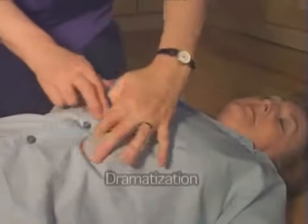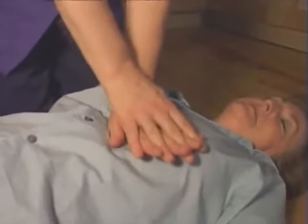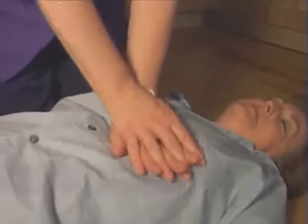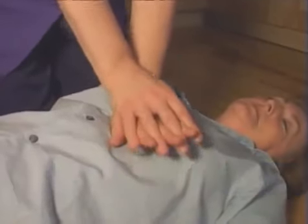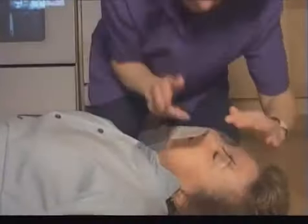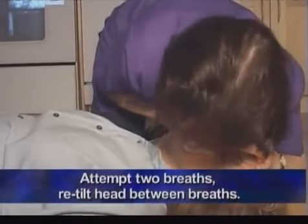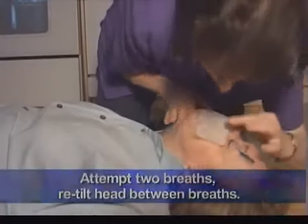Let's take a look at the CPR technique for unconscious choking, simulated on a real person. Give 15 compressions, 1.5 to 2 inches deep. Check the mouth for the obstruction. Attempt 2 breaths. Retilt the head in between the breaths.